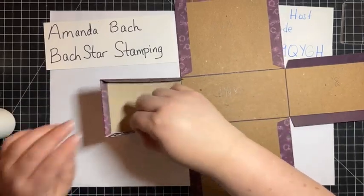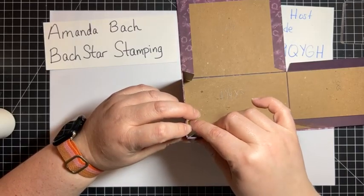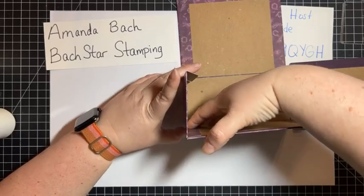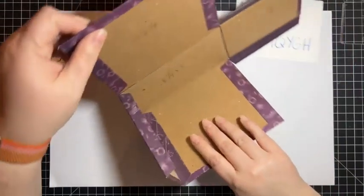So how many of you make boxes? I have made so many boxes over the years. I like making them with chipboard, with just designer series paper, cardstock. I just like making boxes. I think it goes back to even when I was a kid.